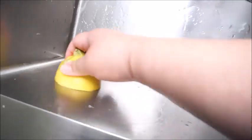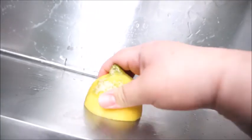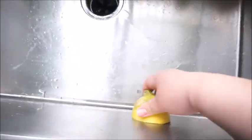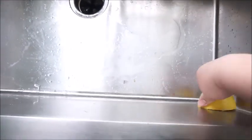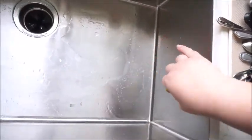You might need a little bit of water too, like on the edges here. And just rub, I kind of squeeze a little to get some lemon out. And you rub, rub, rub. So you kind of just do that. Also, I actually do this sometimes even if I clean my sink a different way. Like, I don't always clean my sink with just lemon. This is just how I do it sometimes.